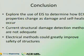In conclusion, the basis of my research is to explore the use of the electrical testing method, EIS, to monitor how ECC properties change as damage and self-healing occur. This is being done because current structural damage detection methods are not adequate and the safety of structures could be greatly improved by using electrical methods to monitor damage and any self-healing that may occur.